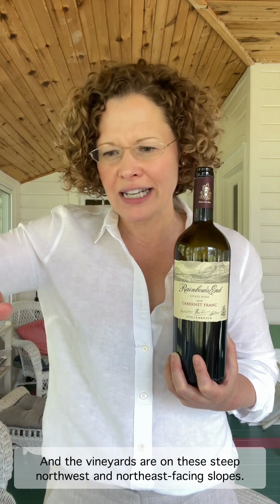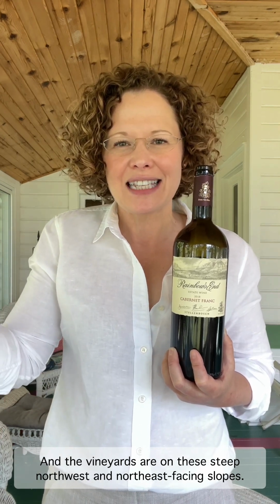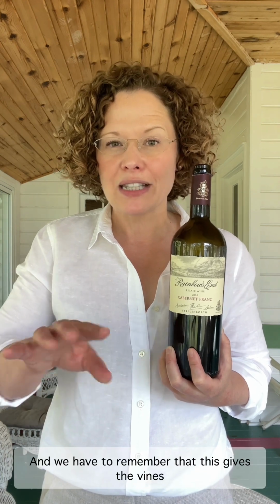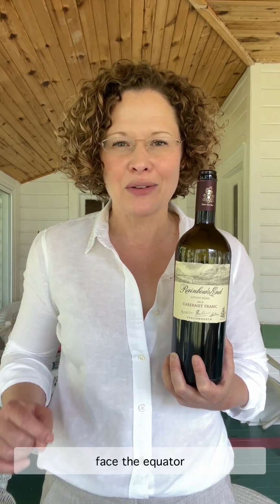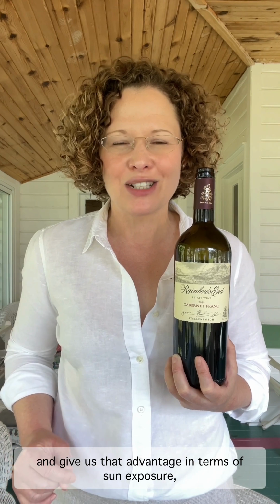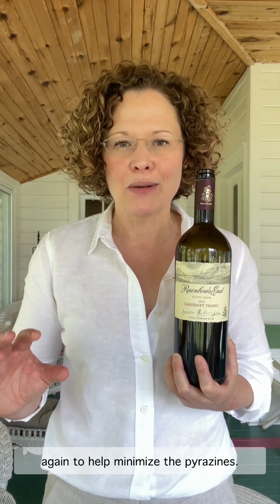And the vineyards are on these steep north and northeast facing slopes. We have to remember that this gives the vines full sun exposure all year round, because in the Southern Hemisphere, it is the north-facing slopes that face the equator and give us that advantage in terms of sun exposure, which is good for Cabernet Franc, again, to help minimize the pyrazines. And then in terms of elevation, we are around 450 to 550 meters above sea level. So we have cooling conditions here.